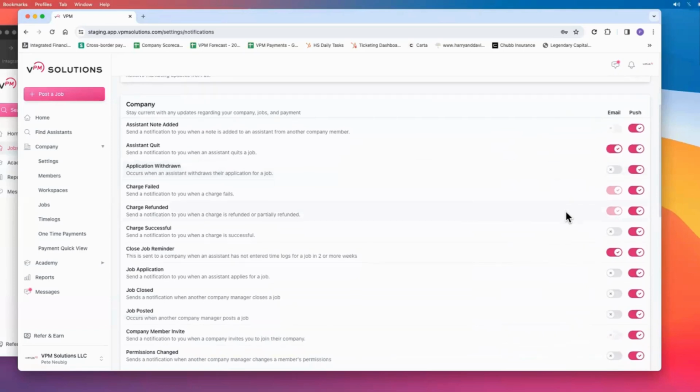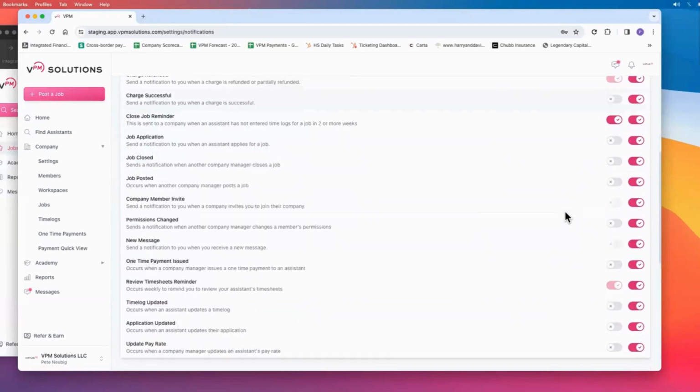So you can turn on or turn off almost any notification. There are a couple that are mandatory turned on. For example, this review timesheets reminder notification is on, and it's going to always email you each week. We did modify that notification per some feedback we got from some of our customers, so that now it will actually have the full amount that is going to be coming out of the bank account. So if it doesn't look right, then you can hit a call to action button and go right into the software, right into the time logs, and you can make your modifications.